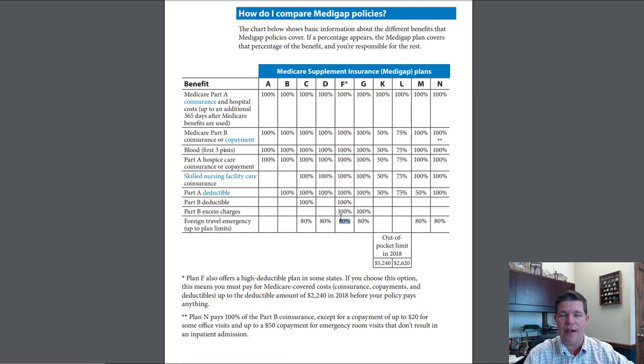It covers everything that Medicare doesn't cover as long as it's a Medicare-approved procedure. Medicare has to pay first. If Medicare doesn't approve it, well, guess what? Your supplement's not going to pay it either. So the next one I want to talk about is this little star right here, the high deductible Plan F.